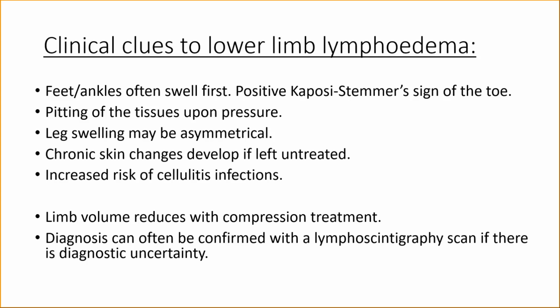Other clues to somebody having lower limb lymphedema will be a response of that limb swelling to treatment with compression. And in the early days, that swelling might improve overnight when they're having a good night's sleep, and then the swelling recurs as the day goes on. So these are all signs that there's a fluid problem, i.e. a lymphedema problem within that leg. However, if there's diagnostic uncertainty, we can sometimes do a lymph scan at dedicated hospitals that have the service to confirm the diagnosis.